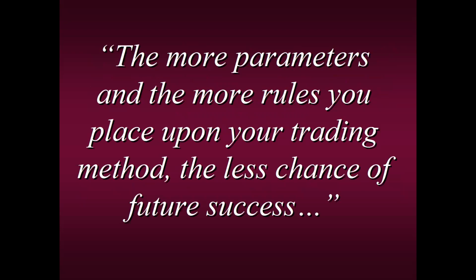Now, I'd like to start out by sharing with you a theme of today, and that's this: the more parameters and the more rules you place upon your trading method, the less chance of future success. Okay, think of that. We've all kind of been taught the opposite, right? The more information, the more indicators, the more screens we're looking at, the more markets we watch, the more cluttered our trading is, actually it'll be more successful. Well, it's actually the opposite. The more of that you strip away and you get rid of all this, what my mentors called useless noise, that's when you start to actually become consistent.